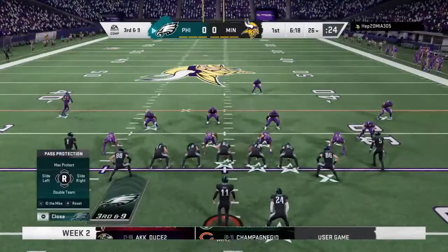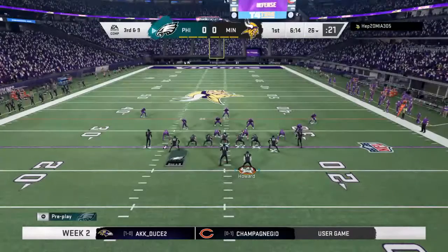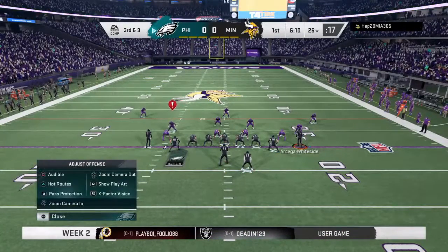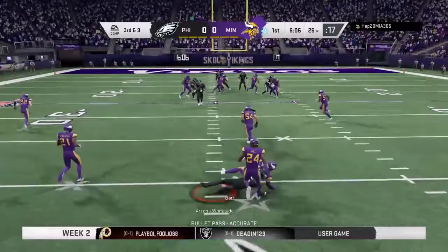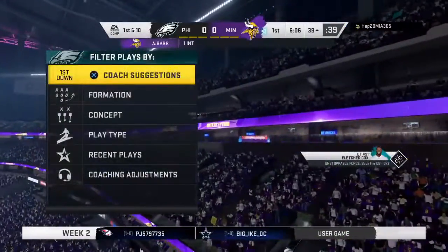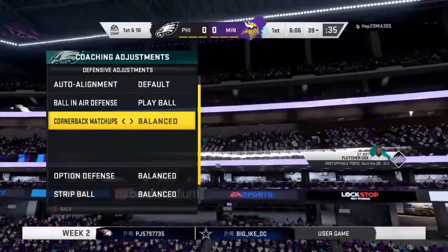So trouble already here on their opening drive. This is 3rd and 9. From the gun, it's Wentz. He rifles one that's intercepted. Picked up by the Pro Bowler, Anthony Barr. And his guys are going to take over at the 39-yard line.